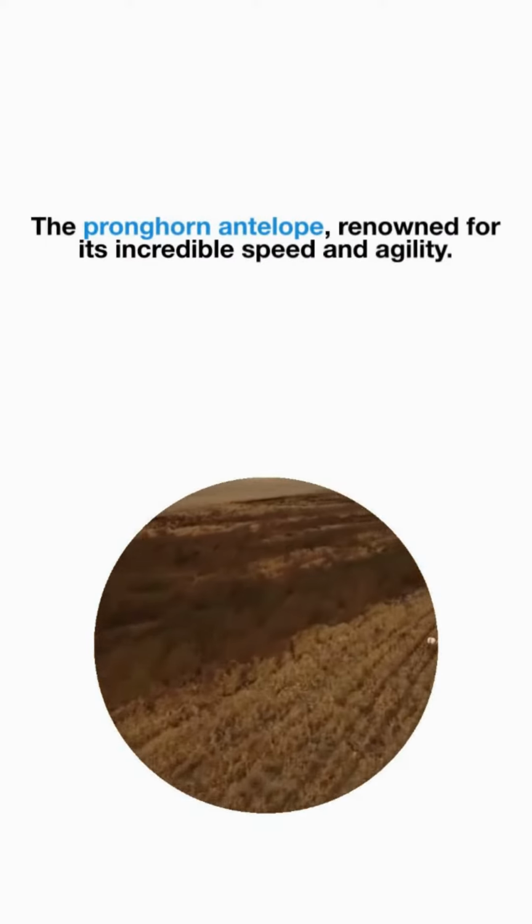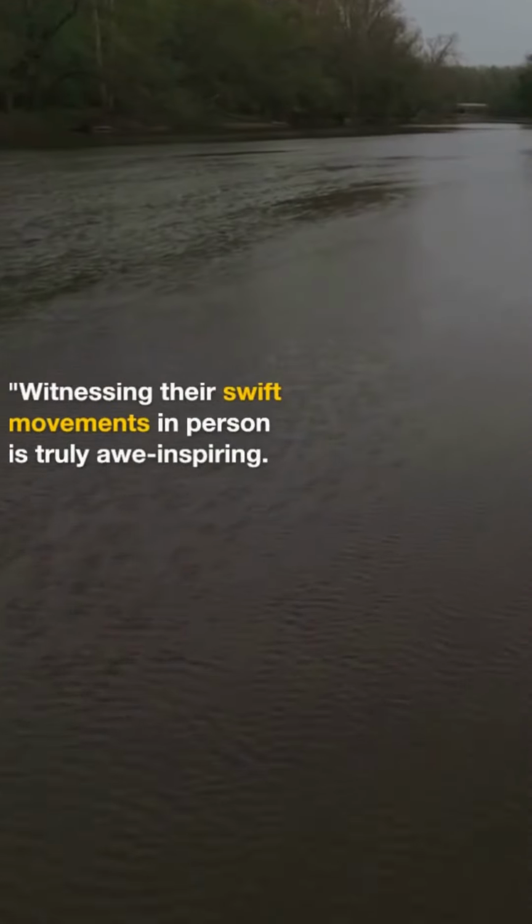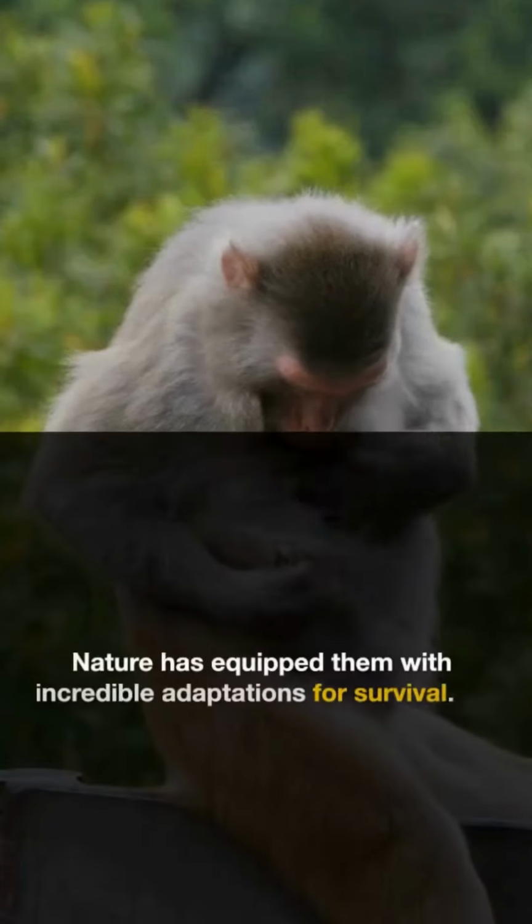The pronghorn antelope is renowned for its incredible speed and agility. These remarkable animals can reach speeds of up to 60 miles per hour.